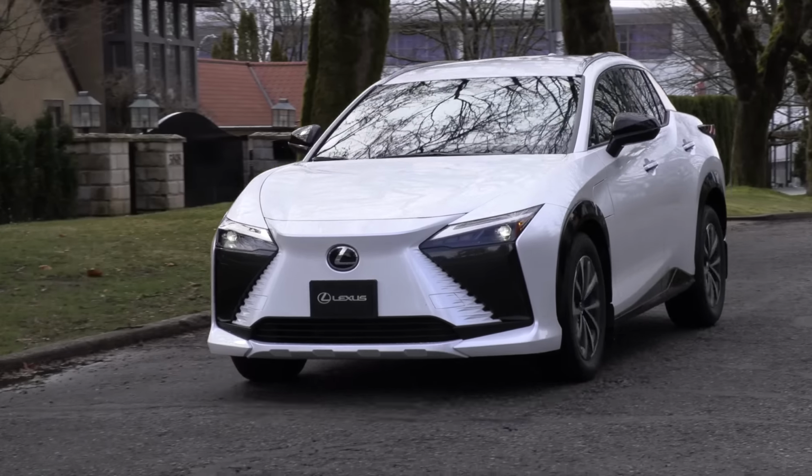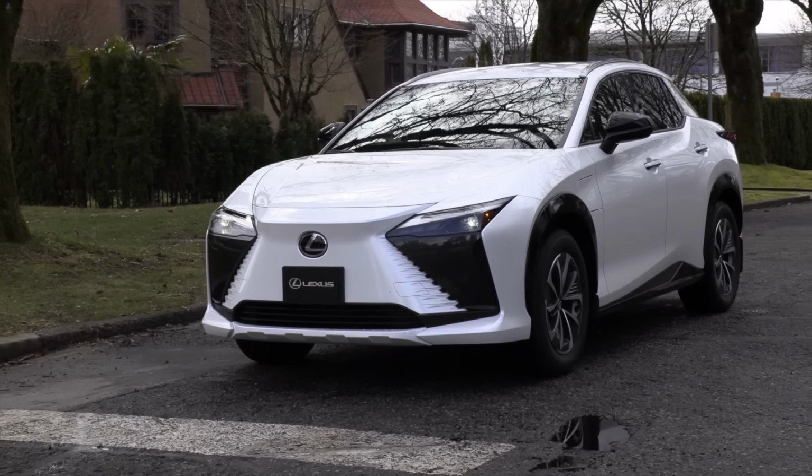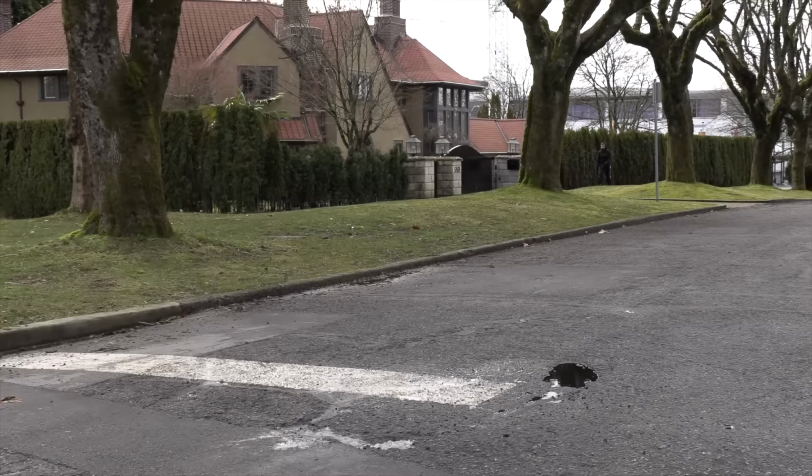Look, 80% of people charge their EVs at home anyway. So if you're just talking about regular daily driving range, what you're going to lose in cold temperatures, the studies show that it can be as high as 30%.